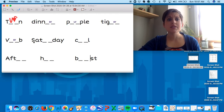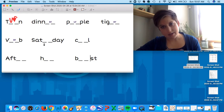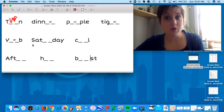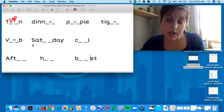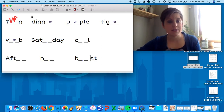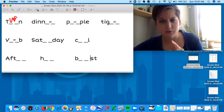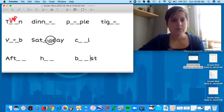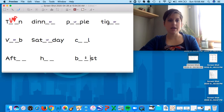Now our next one, Saturday. Before I add our ER or UR in it, you have to put an uppercase capital S in the beginning because remember, Saturday is a proper noun, telling the day of the week. So we have to put a capital S there. Now we got that out of the way. So for your spelling test, don't forget. We're going to put, oh my goodness gracious, a UR, Saturday.